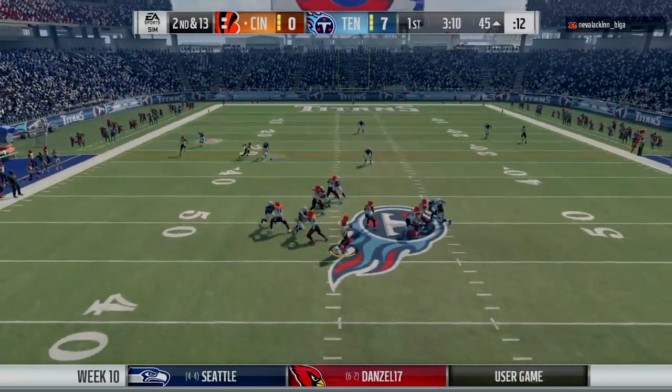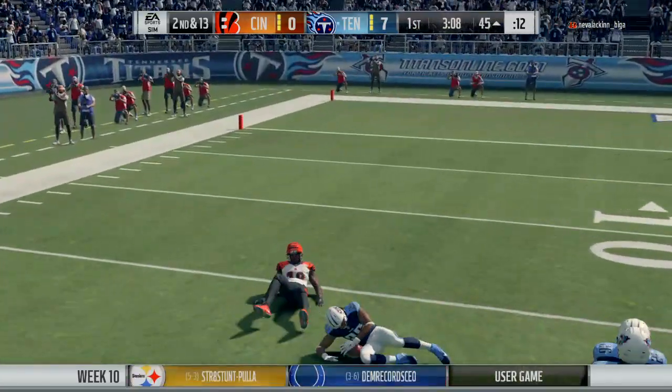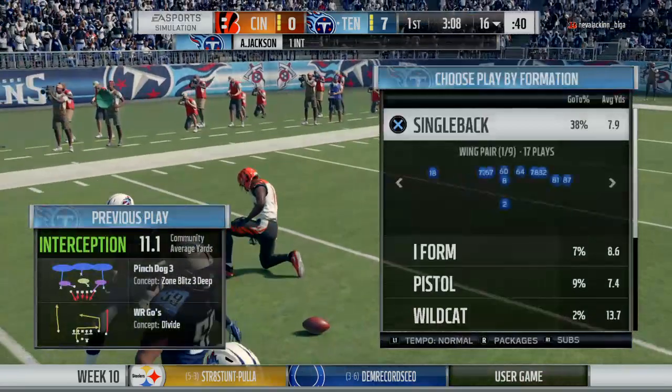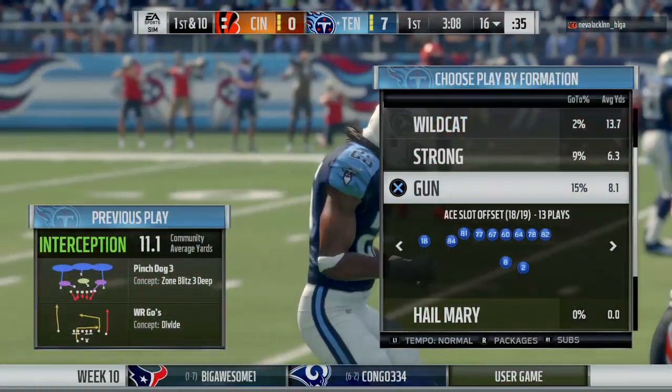Dalton here from the gun. He sets to fire deep. A 50-50 ball here, and it's intercepted. It's the rookie from USC, Adoree Jackson. So that's back-to-back drives where they've thrown an interception.